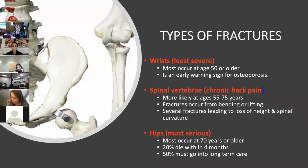But it is the osteoporosis of the spine that decreases the density of the vertebrae and leads to the hunching of people as they lose height. The spine starts to curve as a result of losing bone density in the vertebrae. But the hip is the most serious type of fracture in the elderly. Having it at a younger age, I'm curious if it was an internal fracture, in the trabecular bone or the cortical bone, but that's not important.